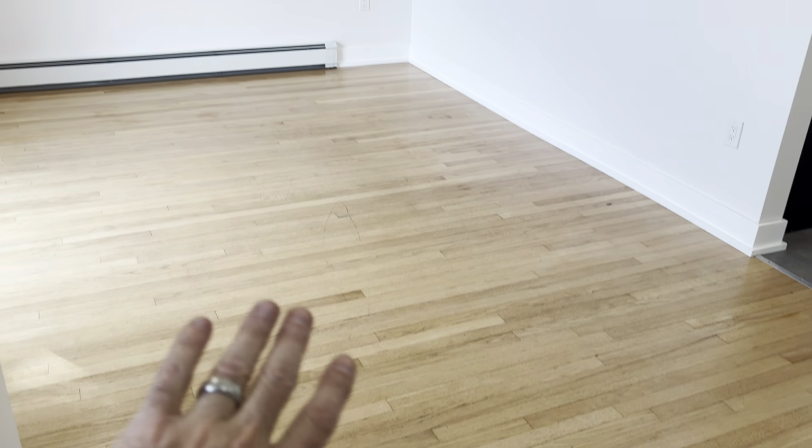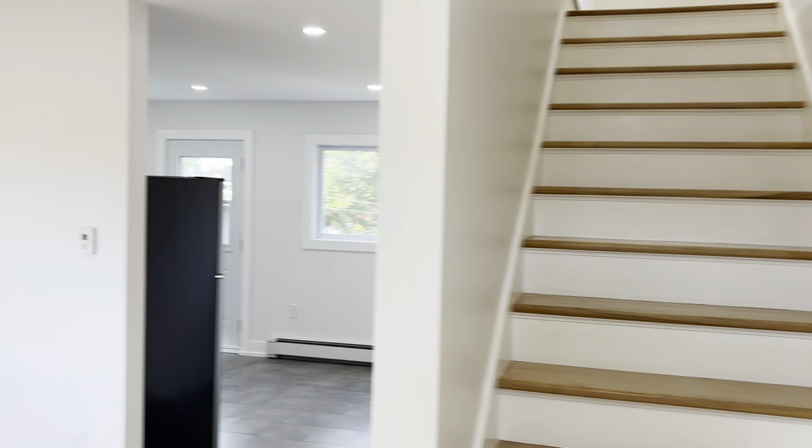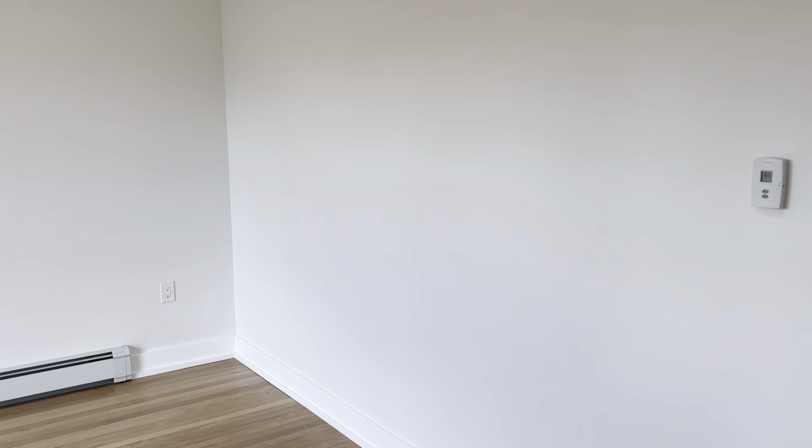So all hardwood flooring here looks to be probably an oak. And then straight ahead, we have a hardwood staircase going up to the second floor. And we have pot lights and just a lot of great upgrades, very beautiful unit.